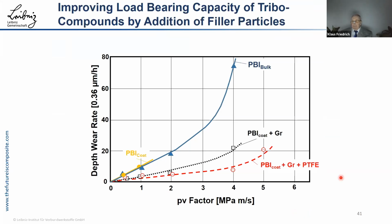Also here I come to a result where we have the depth wear rate against the PV factor. If we look at the PBI only, the pure PBI coating or the bulk PBI, then we have this curve here. But if we put additional graphite, or graphite and PTFE particles in it, then we can even reduce the slope, which is a specific wear rate, as well as the load-bearing capacity of this coating. And also the friction coefficient is improved by these internal lubricants.